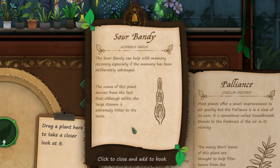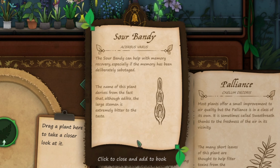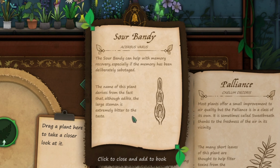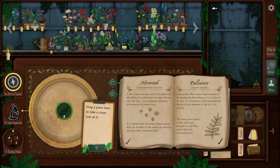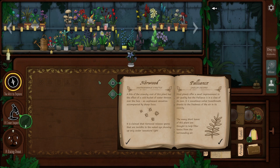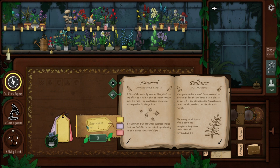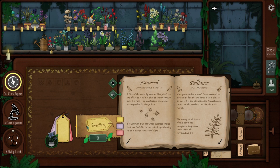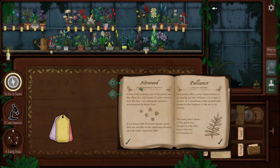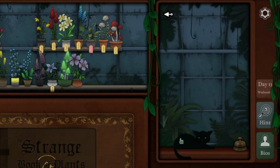Sour Bandy can help with memory recovery, especially if the memory has been deliberately sabotaged. The name of this plant derives from the fact that although edible, the large stamen is incredibly bitter to the taste. Gross. Maybe this is that? Somewhat pungent. Okay, so this is sweet breath for sure. We'll label this. Boop. And then I think we'll go ahead and try and finish up this day.